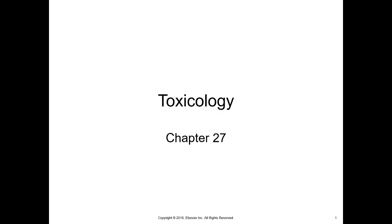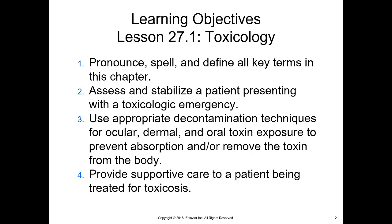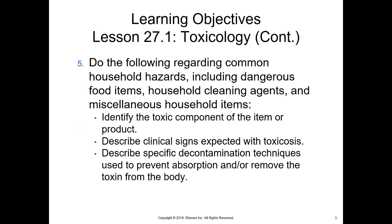We're talking about chapter 27, which is toxicology today. Make sure to go through the learning objectives in each chapter to make sure you're on track with what you're supposed to learn and take away from each chapter.